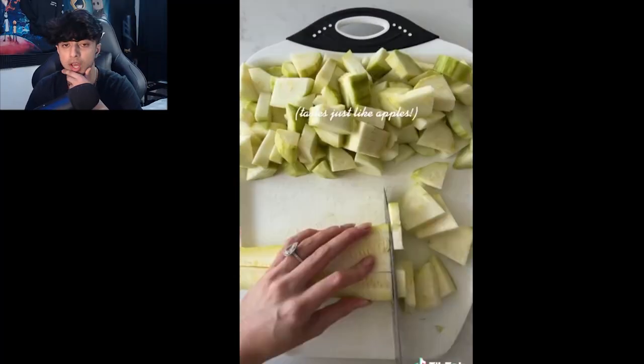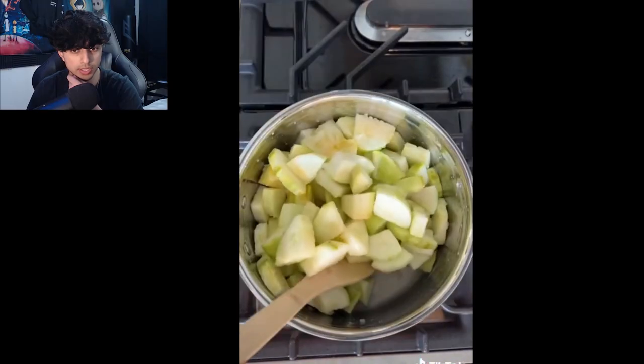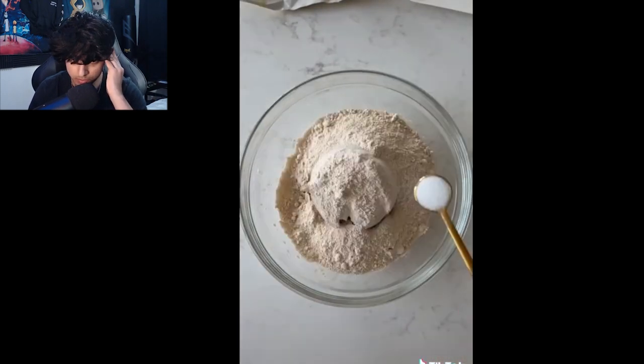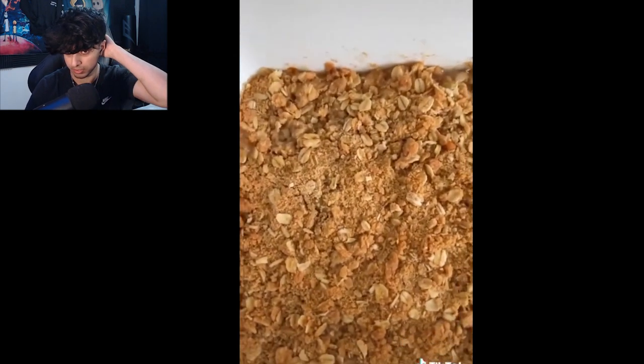Okay, zucchini. Tastes like apple. I swear zucchinis don't taste like apples. Okay, got a pot. Pouring it into the pot. I don't know what that is. Sugar. See, my concern is why they use so much butter in these combos. Oatmeal, more sugar, flour, cinnamon, butter. Okay. Oh, she's making like apple crumble. Then she puts it in the oven. She takes it out. I gotta say though, that would probably taste really good.